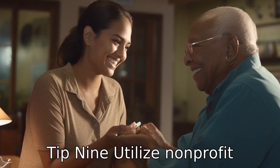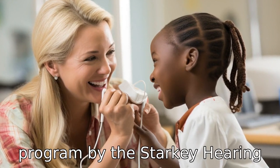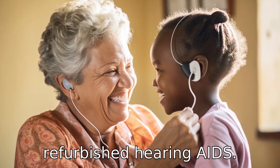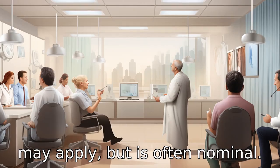Tip 9. Utilize nonprofit organizations. Nonprofit organizations like the Hear Now program by the Starkey Hearing Foundation provide needy individuals with used and refurbished hearing aids. Application and processing fees may apply, but are often nominal.